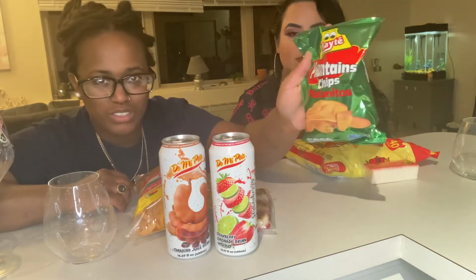And these are plantain chips, y'all. And this can is some. Let me show this little soap ball. It looks like I could hit it on my head or something. Like everybody says it looks like soap.